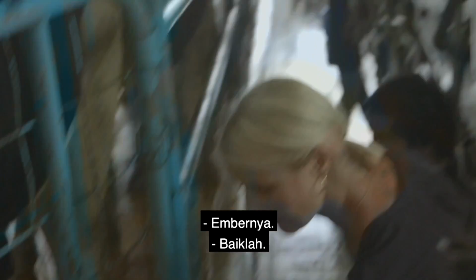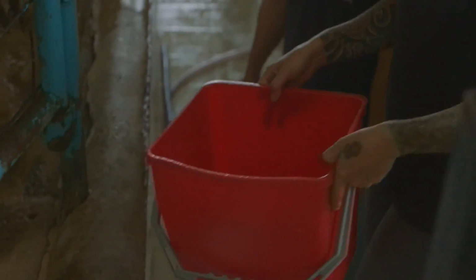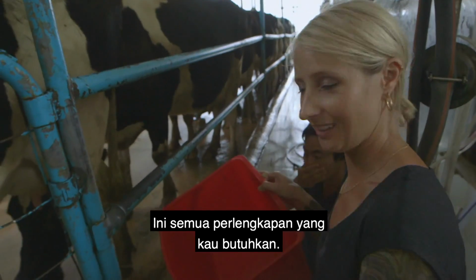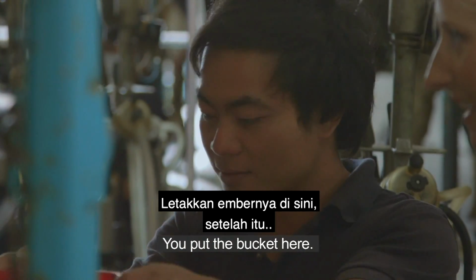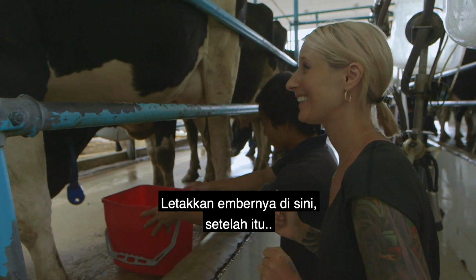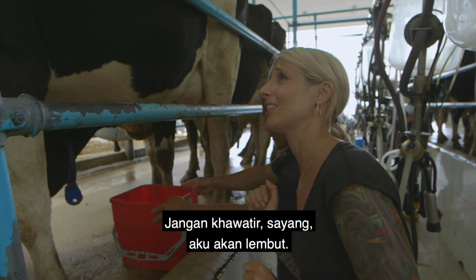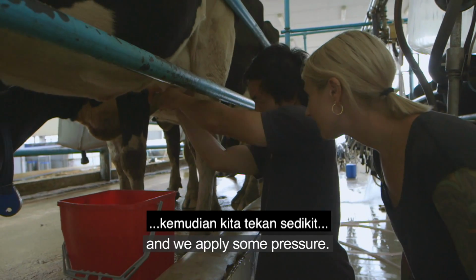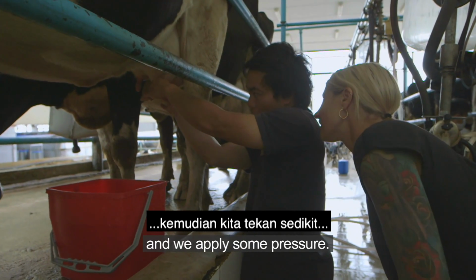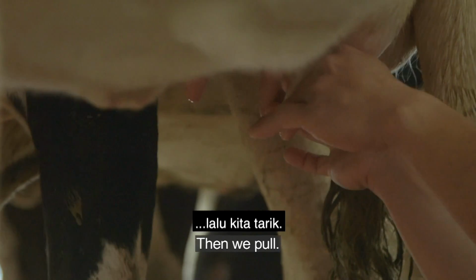Yeah, the bucket. All right. These are all the tools you need. Right here, you put the bucket here. Don't worry, honey, I'll be gentle. So we hold their teats, and then we slightly give some pressure, and then we pull.